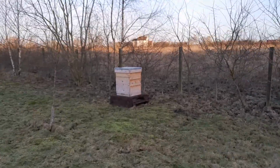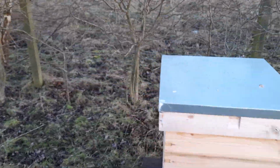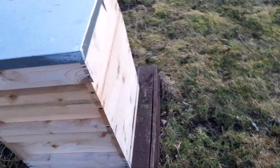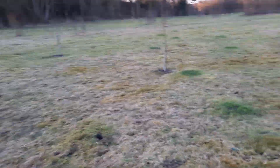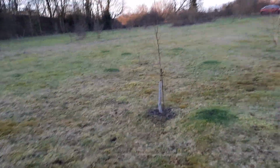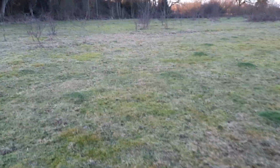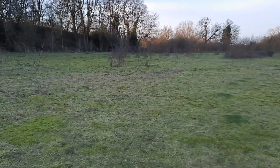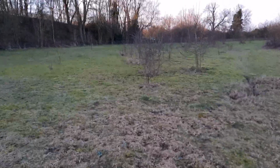Just having a quick run round the boundaries while I'm waiting for the kettle to boil. I was worried about this beehive, but it's not moved, thankfully. I had visions, you know how you lie in bed at night worrying, I had visions of the beehive getting blown over. I don't know what these bloody rabbits are looking for, digging these damned holes everywhere. It's bitterly cold out here. Might not sound like there's a lot of wind, but there is, and it's damned cold.